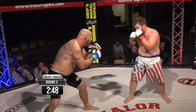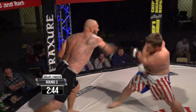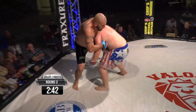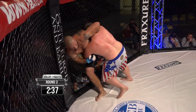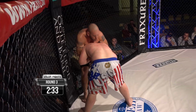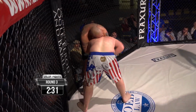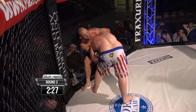Ooh, big right, looping right, then missed. And here comes Philpot. Yeah, he needs to. Troy needs to stay on the outside and throw wild. He needs to make Philpot worried to get there. Now use this guillotine to get off of the cage. Don't worry about the sub. Get off the cage. Make it hard for Philpot.